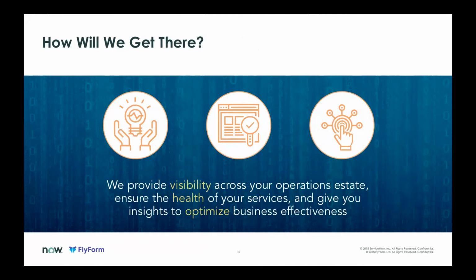But also, insights to be able to optimize some of the business efficiencies. And that optimization can be using automation, getting things resolved quickly, understanding how well you're using cloud-based resources, because they're not free, like some people seem to think. There is a cost to them, and understanding the way you utilize those better will help, again, from a business efficiency perspective.